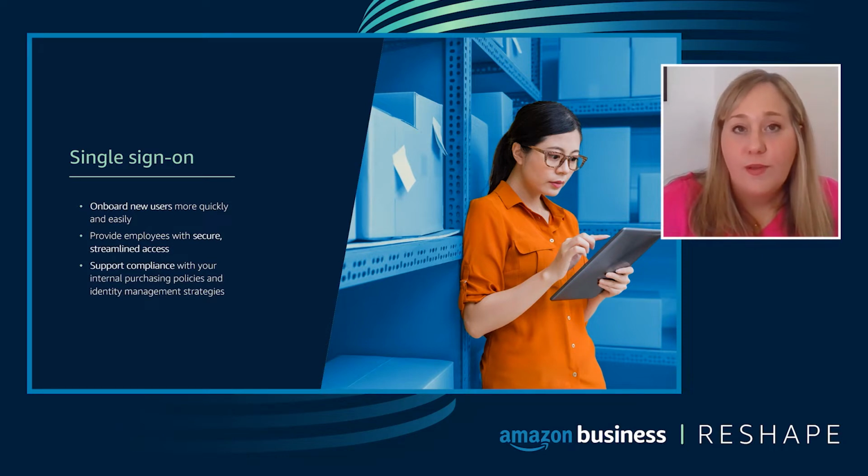For example, when an employee leaves the organization, they are immediately blocked from accessing AB when they are removed from your internal Active Directory system. Your admins no longer need to manually revoke access from their AB account, and as more enterprises require SSO access to third-party applications, the Amazon Business single sign-on integration helps you align with your organization's identity management strategy.